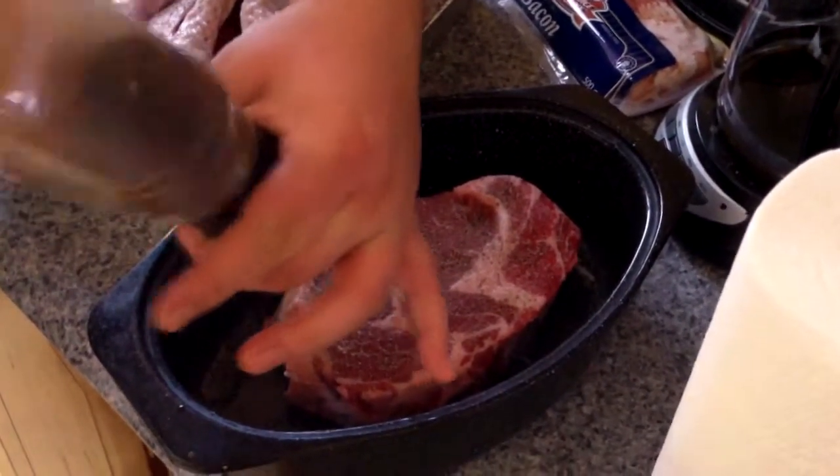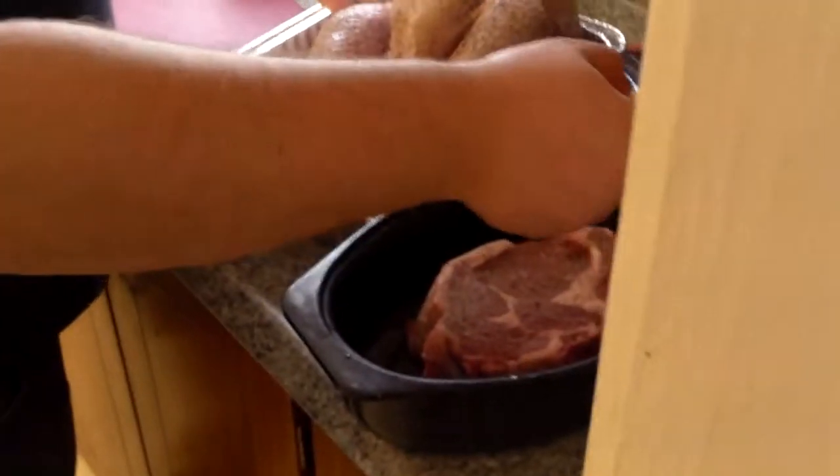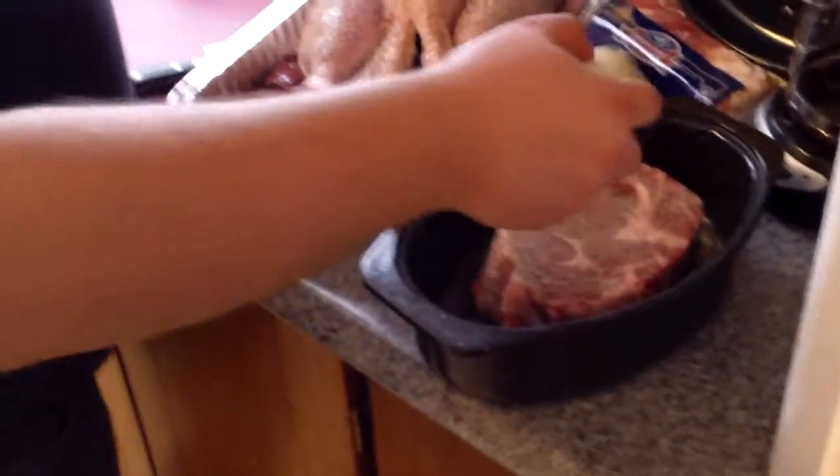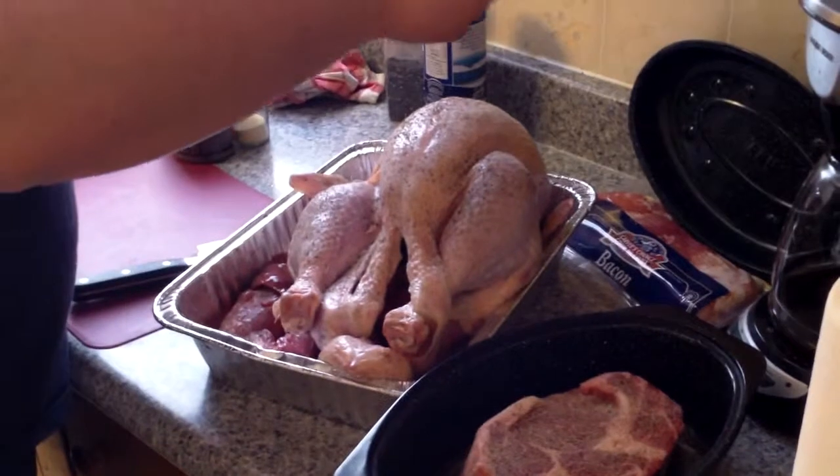Now, I usually like having extra pepper on my beef especially. That's just me. Now, next thing, we're going to be using some garlic powder. I'm going to do the roast first. Put some down there. Then a little bit on the turkey.